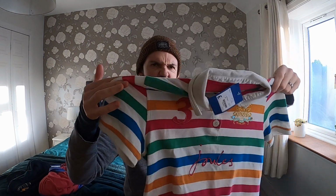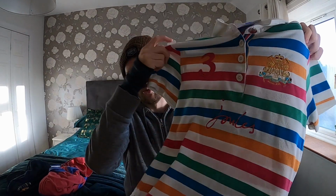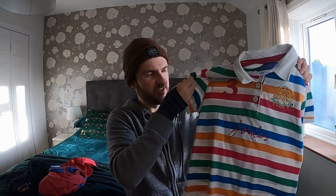Rugby polo shirt, I guess. Nice big number 3 on the back. Small 3 on the front. Nice crest and Jules embroidered logo. I know the men's ones can do quite well, so I thought, you know what? There's so much going there. I'm going to give it a go.